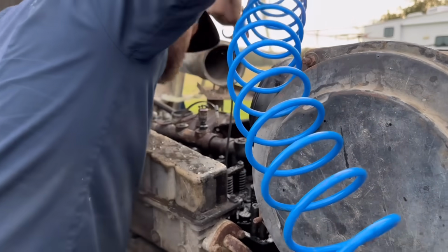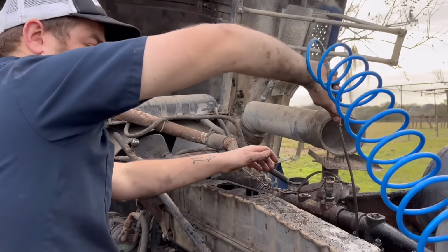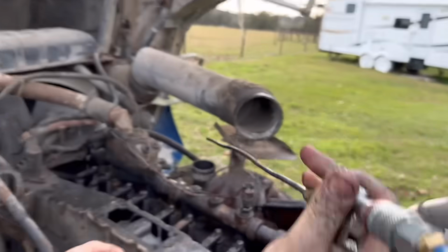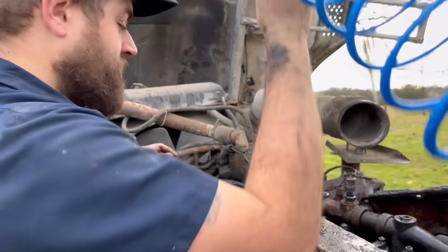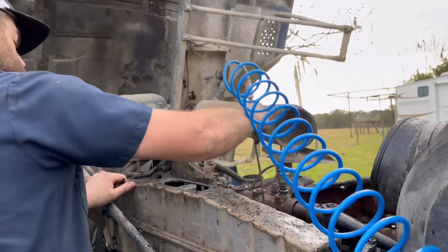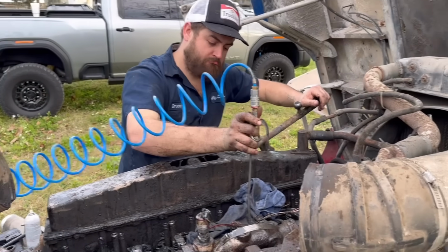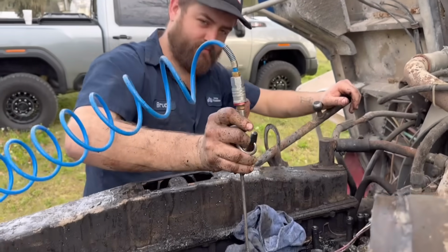Oh, the piston's at the top. So Joe lended us a longer air probe here. Yeah. Oh! Jeez. Gosh.